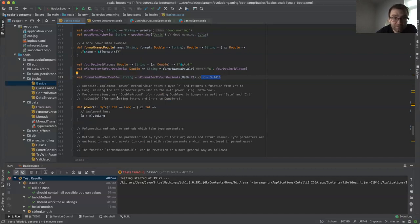So let's do an exercise. Implement the power method, which takes n and returns a function, which when given an int, returns a long, where the long is the received int parameter raised to the nth power. And the useful Scala standard library methods that you'll have to use are mathpow for the raising to the nth power and double round for rounding doubles to longs.